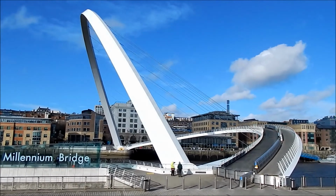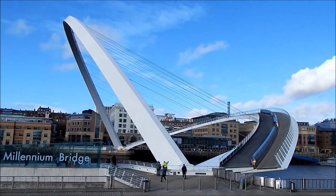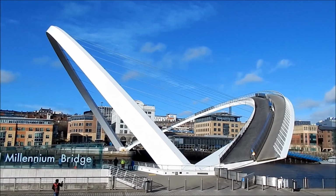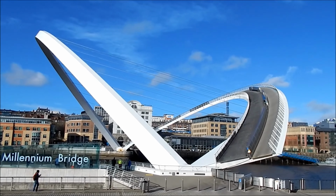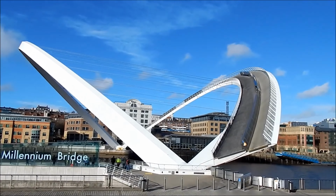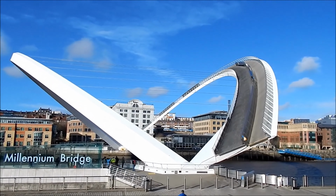This is the only bridge which tilts sideways. This bridge is 126 meters long. And this was built for pedestrians and cyclists, started in 1998 and completed in 2001. And 19,000 tons of concrete was used.